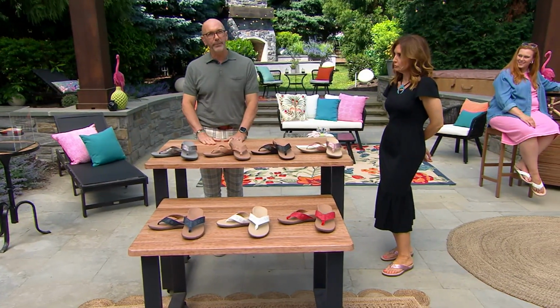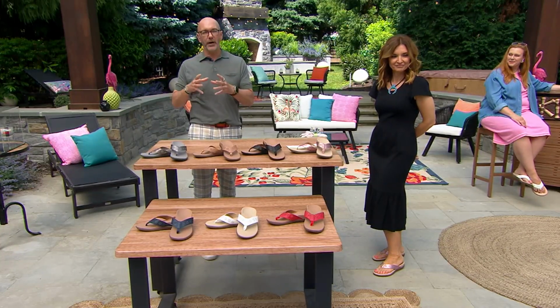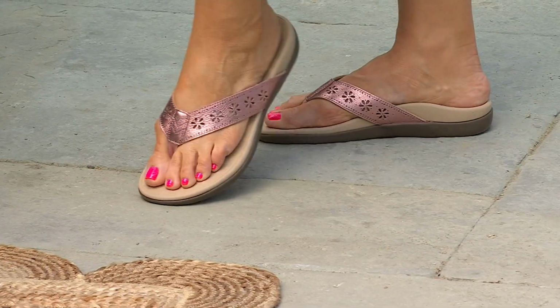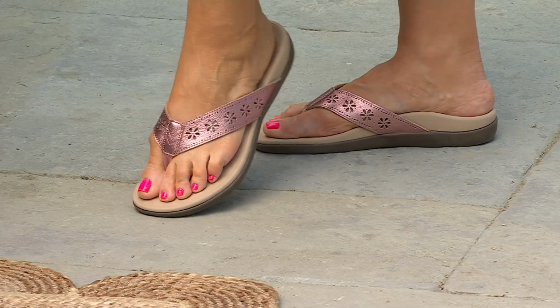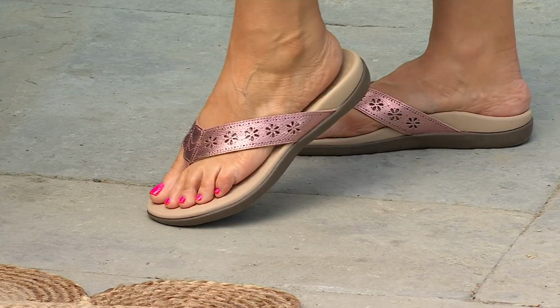And then from a width perspective, we've only made this in a medium width. And the reason being is because the Tide construction is one of our most forgiving constructions in the range. So medium to a slightly wider foot type, you'll be good as gold with this one.